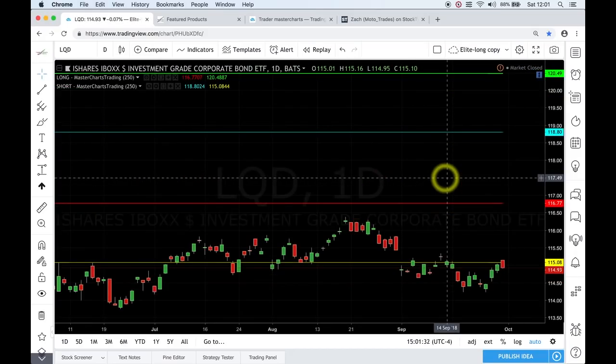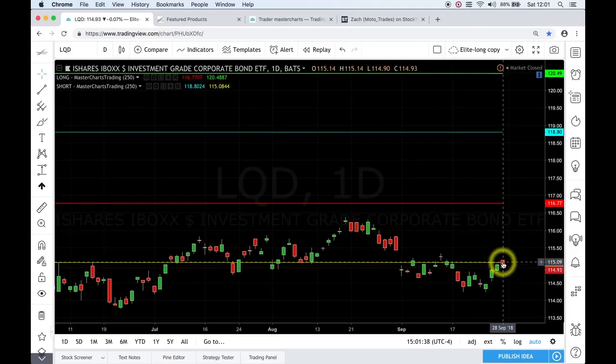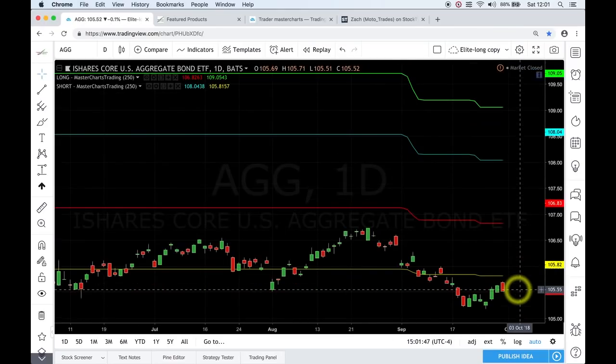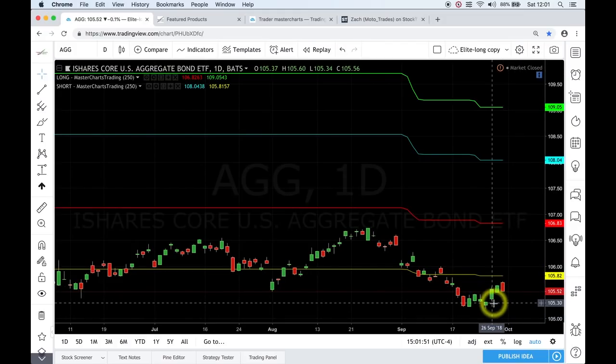LQD, this is investment grade corporates, also hit a fresh low just a few days ago, and again this Friday candle looks bad, so I think we may see another leg down. Here's the overall bond market, AGG, also fresh lows recently. So yeah, I don't see any signs of recovery yet. Anything is possible.